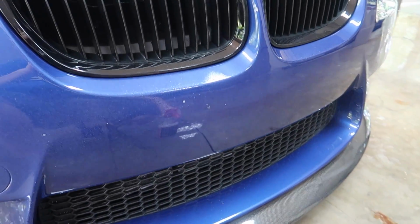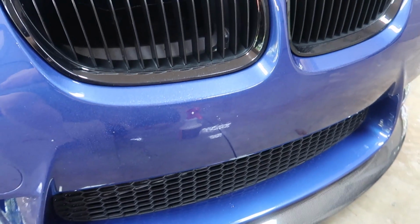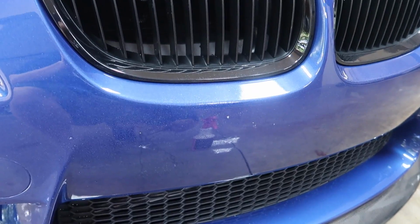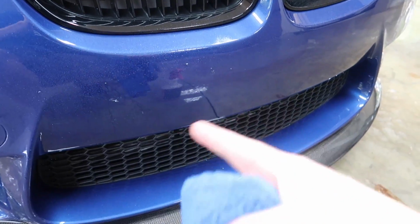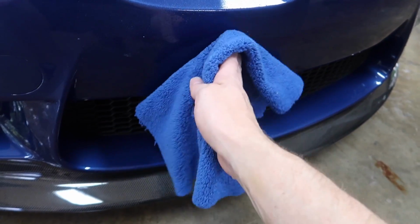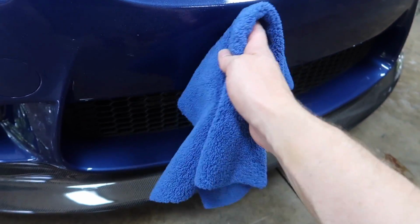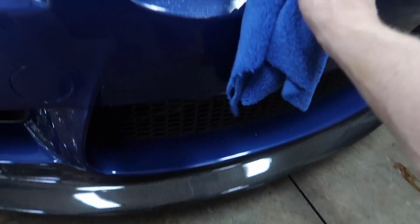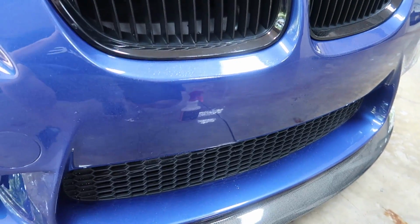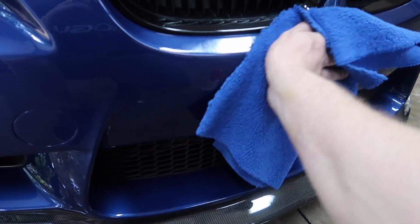So I do the whole panel. I take my nice soft microfiber towel, because now the concept here that I'm trying to strike home with you is that there's no more sand or dirt or grit on the paint. So now I can do a little buffing with my fingernail if I had to. And there's one up here. So that's it, and then I'll go and finish the process.